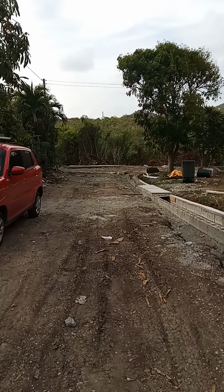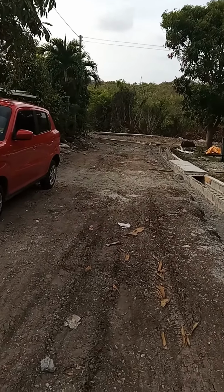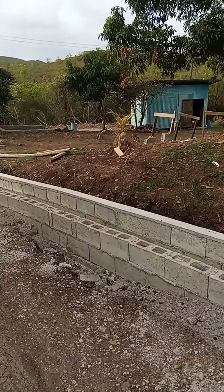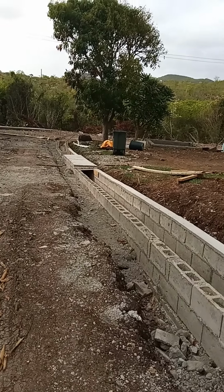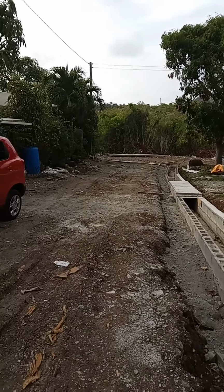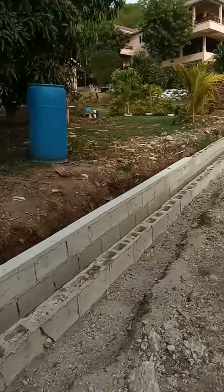So today I want to take you to see my little project that is going on for these lots that I have for sale in Massade. The infrastructure is going in. There is electricity and water already, but as you can see, some work is being done on the road and also on the drainage.